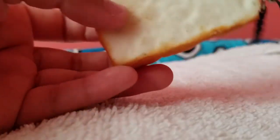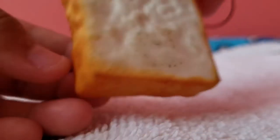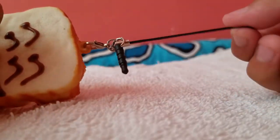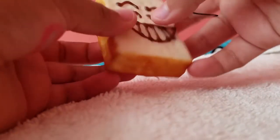The back, you know. Has a little greenness. Sides. The sides look like real bread. And the string for the selfie strap. And yeah, this one is so soft. It barely smells like vanilla. Smell it. Yeah, right?